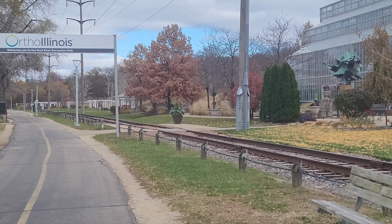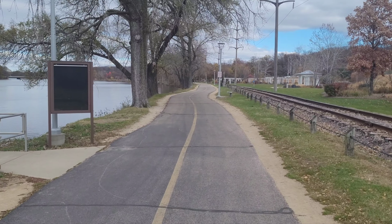So let's continue our walk. Like I said, we're gonna try to get to that bridge down there. That's probably at least a good 3/4 of a mile away. So let's pick up the pace, and I'll be back with you shortly.